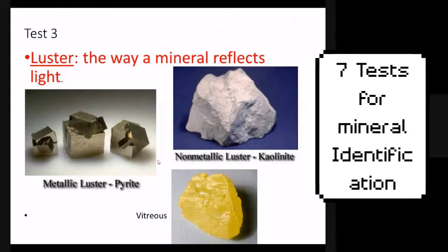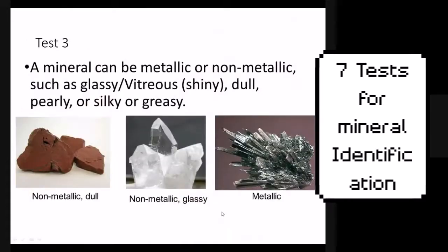Now, if it's not metallic, like these right here, you have a few other choices it could be. So there's non-metallic. Vitreous is another example, as you can see on the screen right here. Vitreous and glassy are basically the same thing, as shiny as glass. Glass is very reflective, very shiny. So here's an example of vitreous right here. This is some quartz right here in the middle as well. And quartz crystals are very shiny. There's some more vitreous as well.